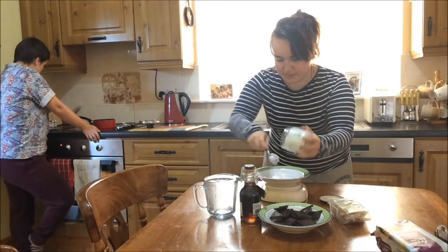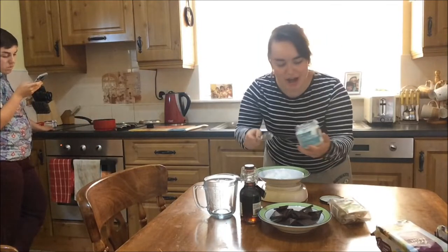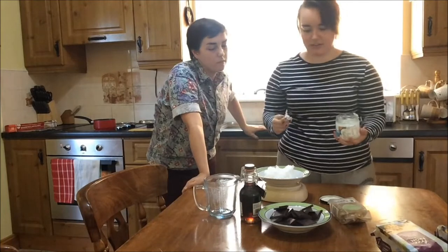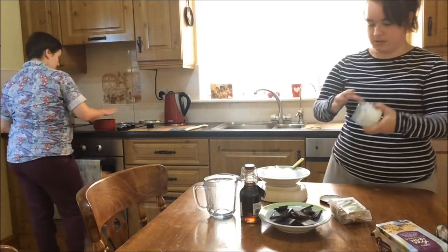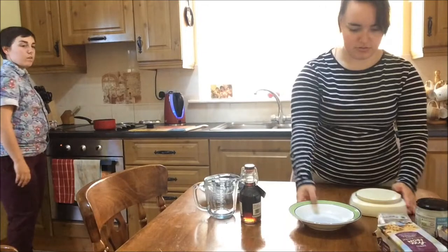28 grams. 44 grams. 55 grams. We're going up in 11s. 86. We're getting close. Just 100. Oh, perfect. 103. And then put all that chocolate in with it and you let it melt over this one to start simmering. Okay. And then we need 100 mils of maple syrup in the jug. 50 grams of walnuts.